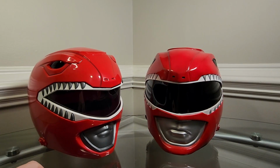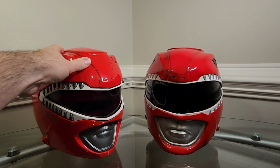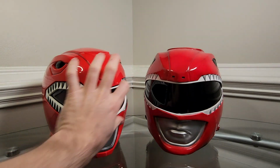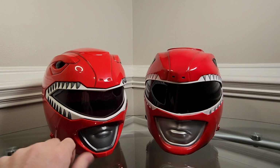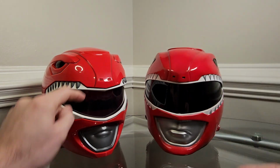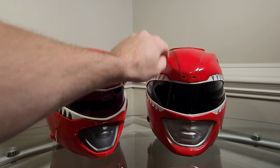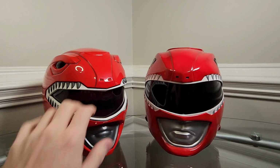But I will admit, I do like the way this looks better because it looks more accurate to the show. The visor is a little sharper. Mouth plate is not quite as wide. It's a little pointier, which is more show accurate. And then this has more detail going up across here, whereas this does not have that detail. So it makes this just look so much better.